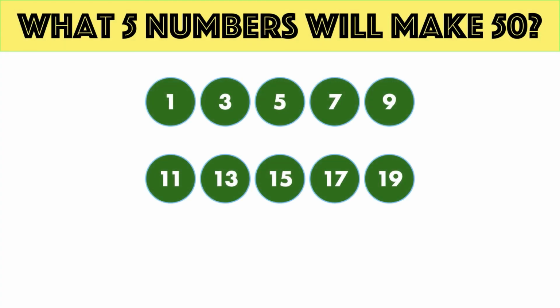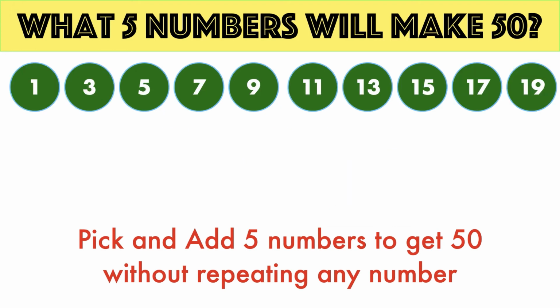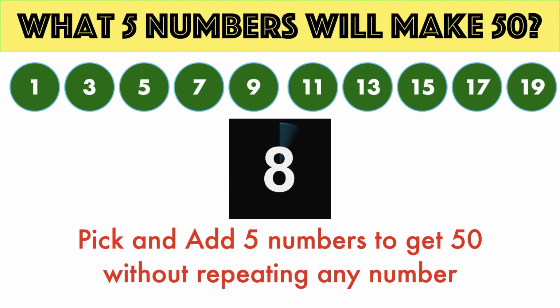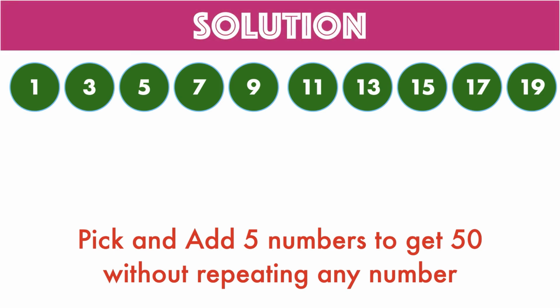Between the numbers 1, 3, 5, 7, 9, 11, 13, 15, 17 and 19, what 5 numbers will make 50? Let me explain the solution now. So the given question is what 5 numbers out of these given numbers we can take and add them to get 50 without repeating any number.